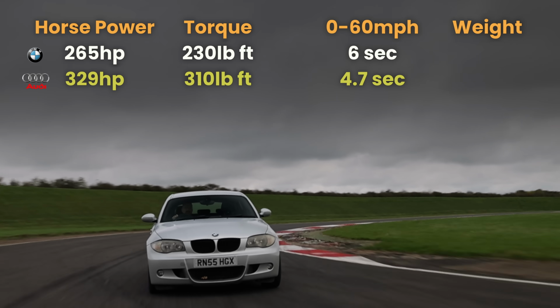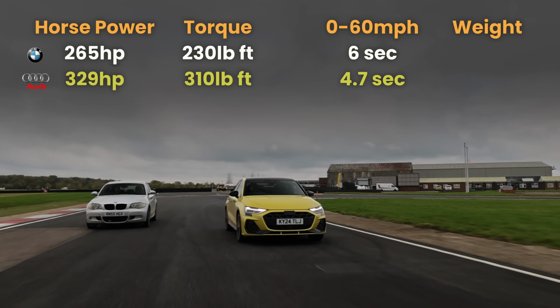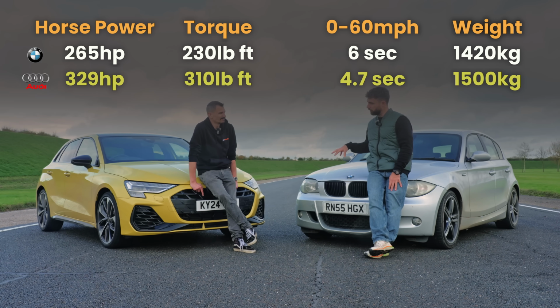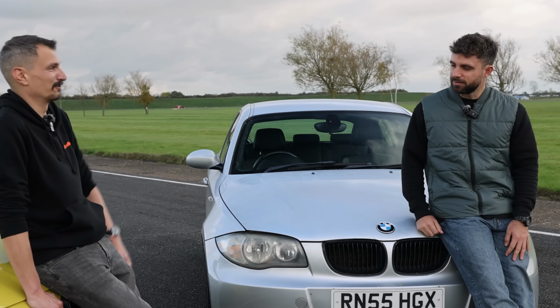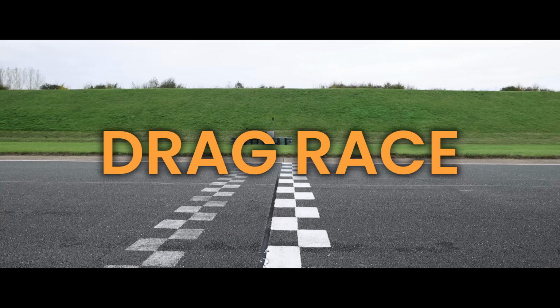4.7. 6. So you're probably going to win on that one. Bit slower. Weight? Still just over 1,500 kilos. Right, so this is about 1420, 1430. So I've got you on weight. Got me on weight, but I've got you on everything else. But value? Value, 2.5 grand, 5% of its original purchase price. Can't beat it. Right, should we find out what's what? Let's do it. Let's race.